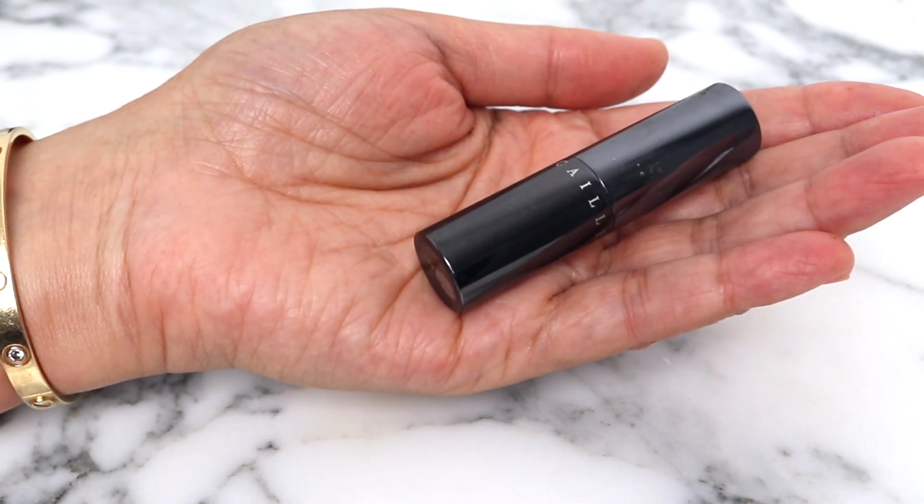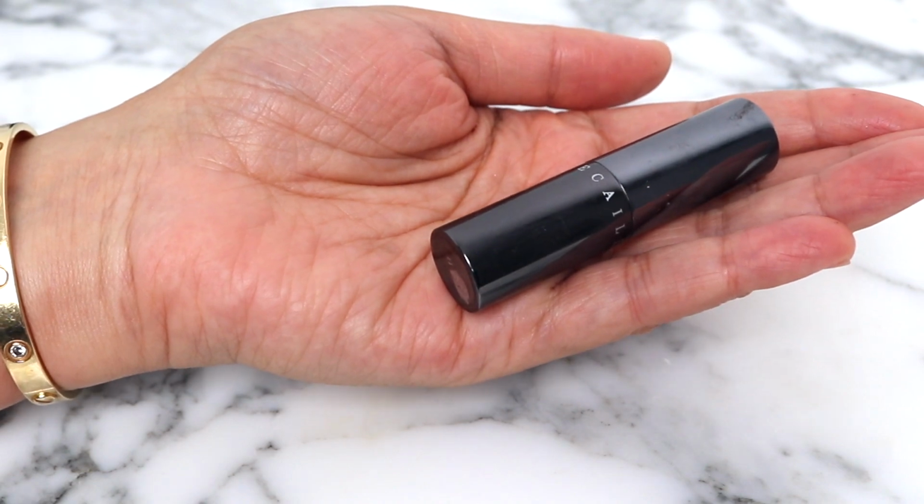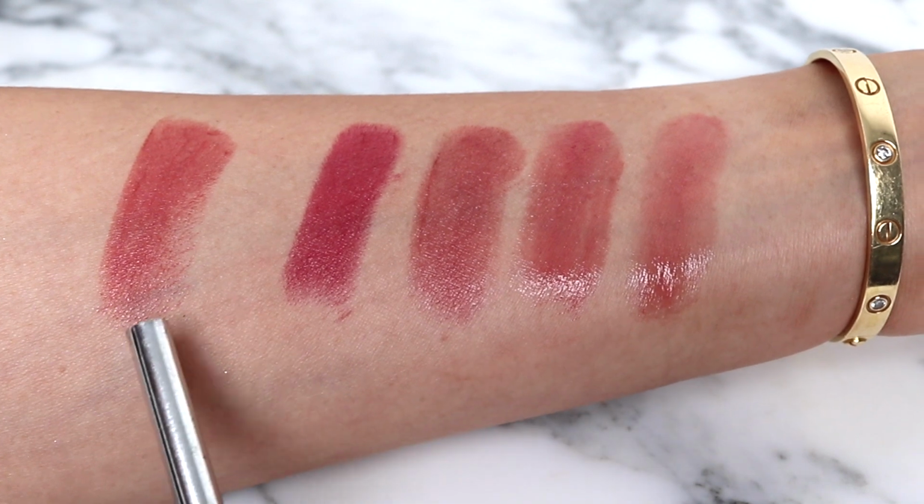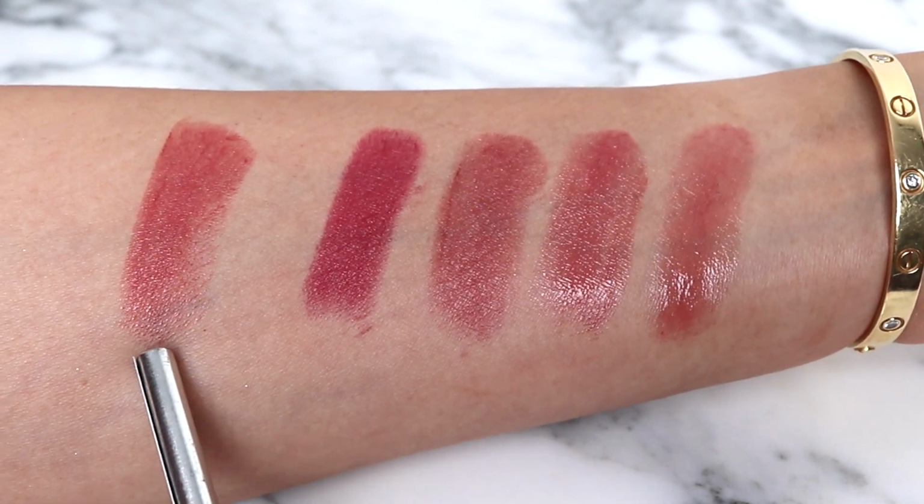And then another Lip Chic by Chantecaille. This one's in Bourbon Rose. And although this one is warmer, it's still not as warm or as opaque as Flame.